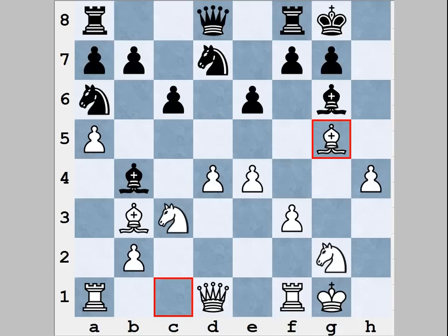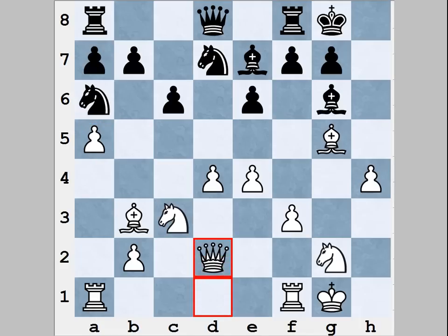Black decided to secure his position and played bishop e7. You see that the defense of that pawn on a5 has been solved automatically without any extra effort for white. White simply realized his own plan on the king side. Now he played queen d2 to protect the bishop.